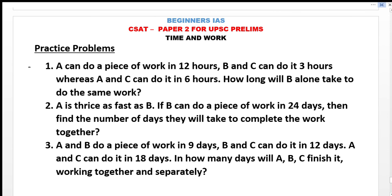Problem number 1. A can do a piece of work in 12 hours. B and C can do it in 3 hours, whereas A and C can do it in 6 hours. How long will B alone take to do the same work? Just now we have discussed this model also. A is twice as fast as B. This model also we have discussed, some efficiency concept. And A and B do a piece of work in 9 days, B alone, C alone. So like that we have to identify both the things, working together and separately.